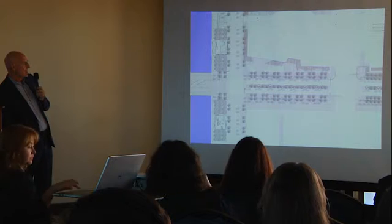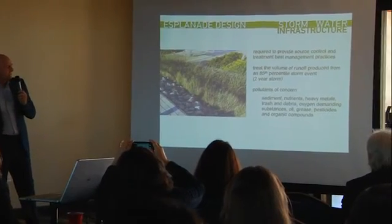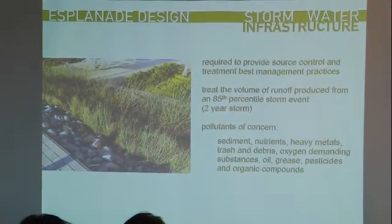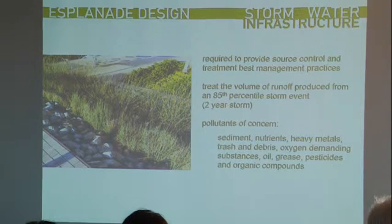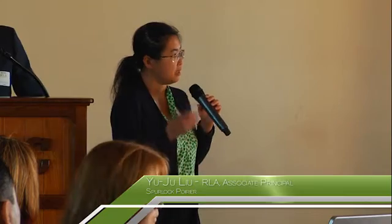I guess go forward. We can go forward now. I'm going to have Lou talk particularly about the specific treatment and design of the Esplanade for its stormwater infrastructure. Thank you. So when we started designing it, Civil identified that for this project we wanted to treat the runoff produced from the 85th percentile storm event for a 2-year storm event, and there are certain types of pollutants of concern. There's asphalt paving, lots of roadway debris, heavy metal all collecting through this area.